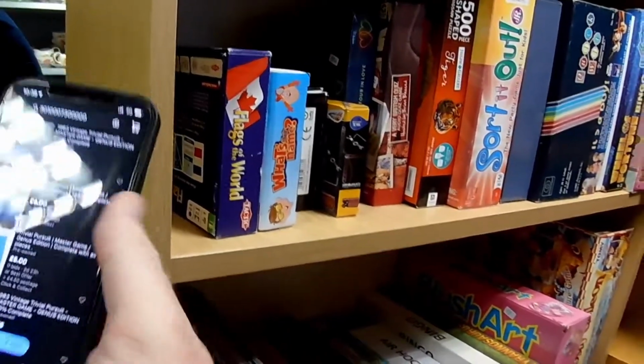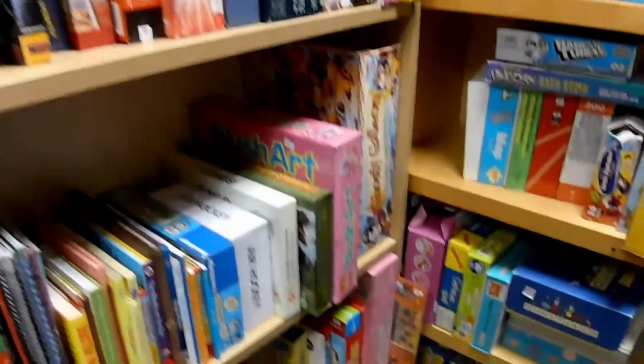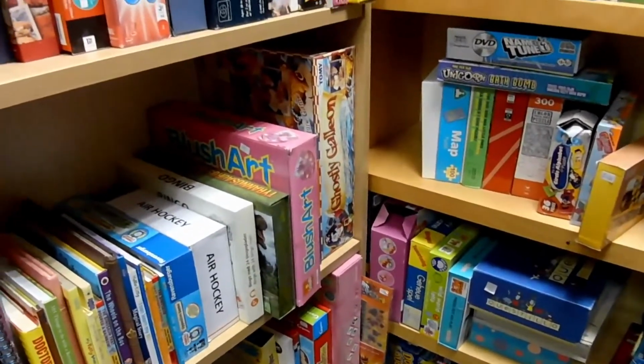And then just looking up a version of Trivial Pursuit, so I see them quite often, but every time I scan them they're not really worth picking up.